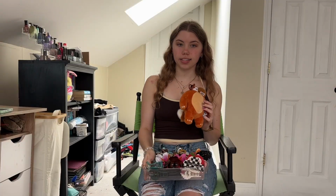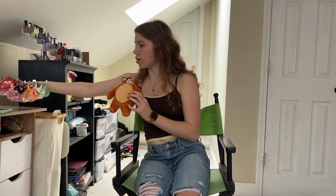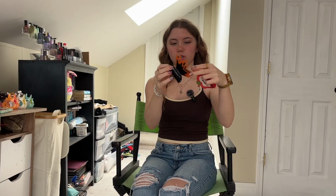My other favorite way is with claw clips. I have a claw clip problem. I don't need to buy anymore. As a dancer, I need to have my hair up, but I also want it to look cute. I also think accessories are a great way to express your interests. I have my Caleb Apple claw clip and then my little Bakugo explosion claw clip.